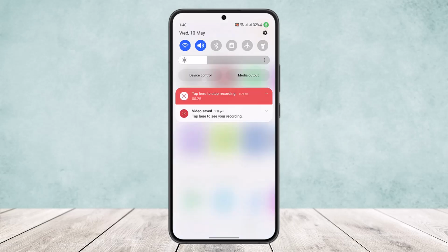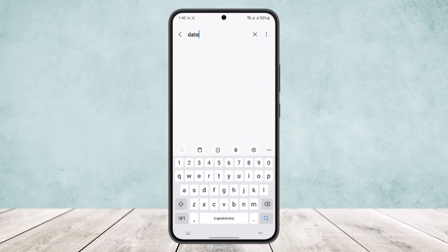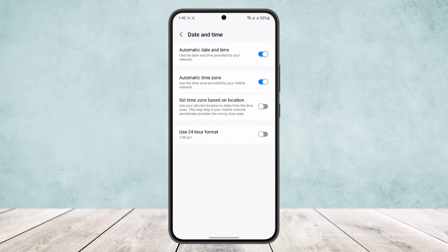Now to do so, scroll on the notification bar and head into settings by tapping on the settings icon on the top right corner of your screen. And once here, you can search for date and time here, or you can go to display and go into date and time. Now I'll just head here, and once in here you'll get the date and time option. Now make sure it's set to automatic date and time.